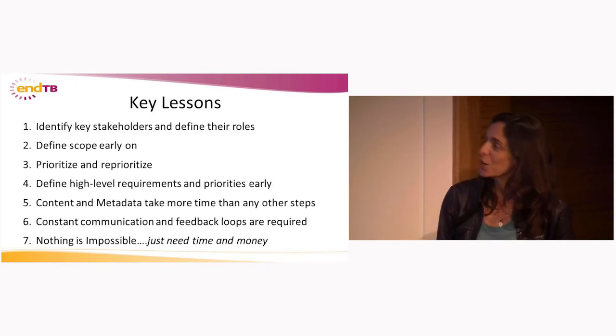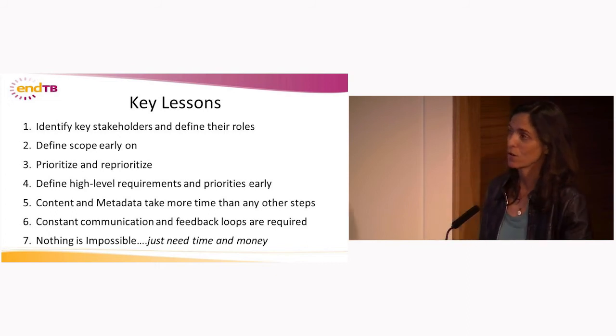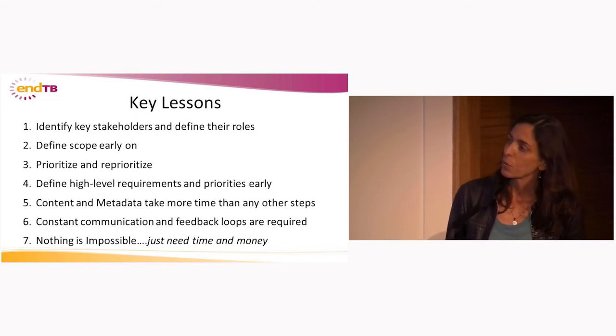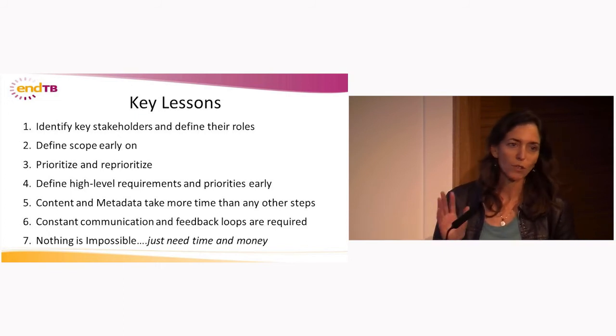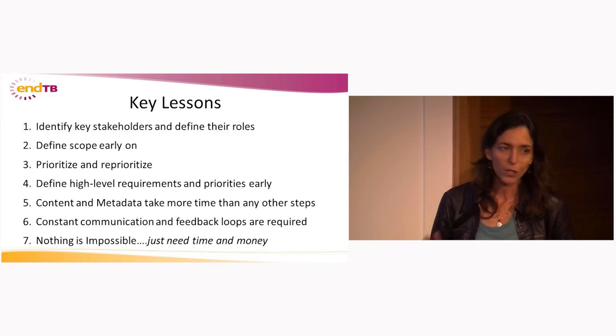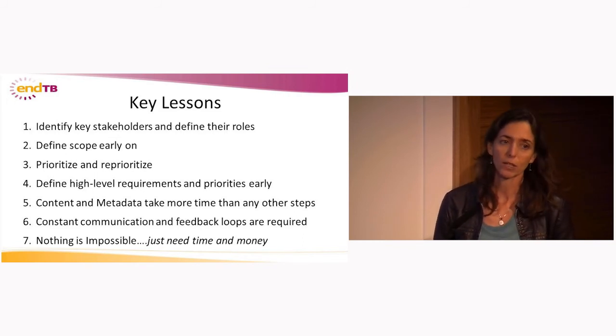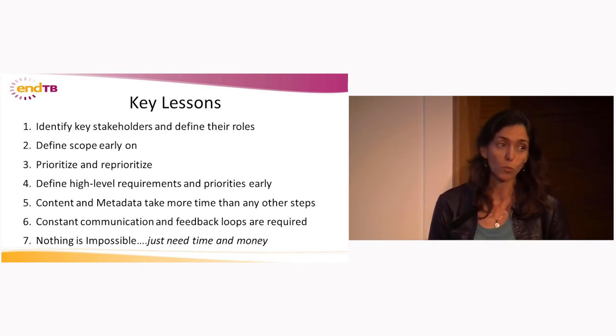You need to define the scope very early on, otherwise you'll get lost in the sort of wish list things that come along the way, and you'll lose sight of the ultimate goal. It's very easy to get distracted and never get to the ultimate goal. Prioritise, prioritise, prioritise. You have to prioritise. You can't do everything at once, that's for sure. And even if you prioritise and you start doing things, you have to reprioritise because things always take longer and are more complicated than you think.